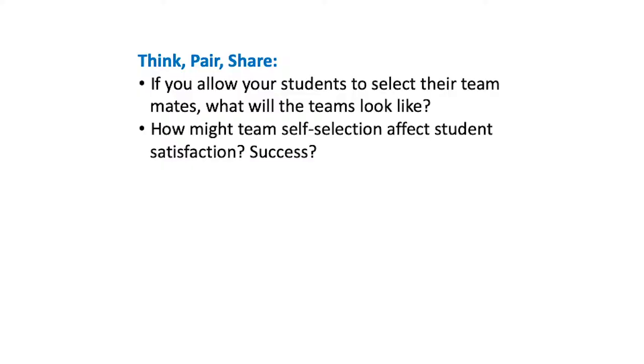Okay, so talking with your neighbor or neighbors again, let's think about how we create teams. If you allow your students to select their teammates, what are the teams going to look like, first of all? And then how do you think team self-selection affects student success and satisfaction? Those two are not always the same, right? So talk with your neighbors and see what you come up with.